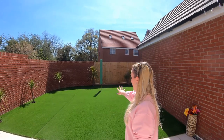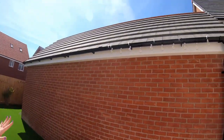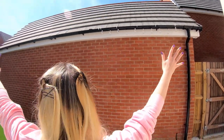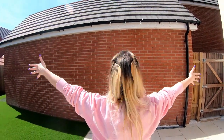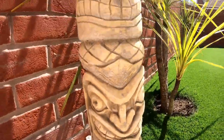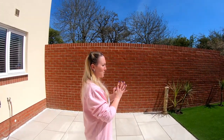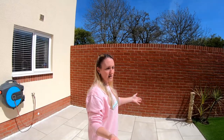Love it, amazing. And we do have some more solar lights to put up to replace these. We've got some longer ones to go for the full whole garage, which hopefully we'll put up today. Yeah! Then we've got our tikis, which are from Dobby's Garden Centre. Love Dobby's. And then we've gone for the artificial grass, just because we're not gardeners.